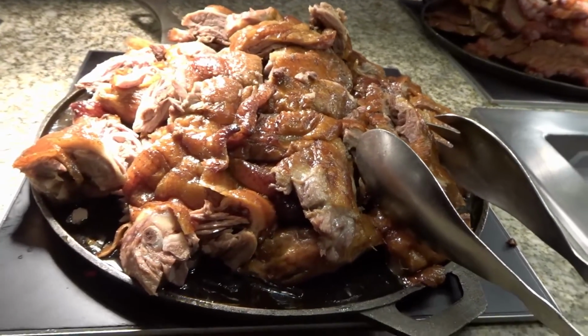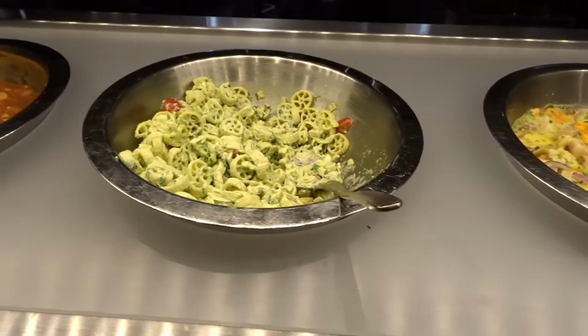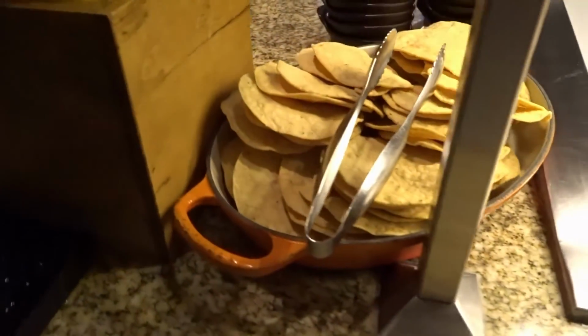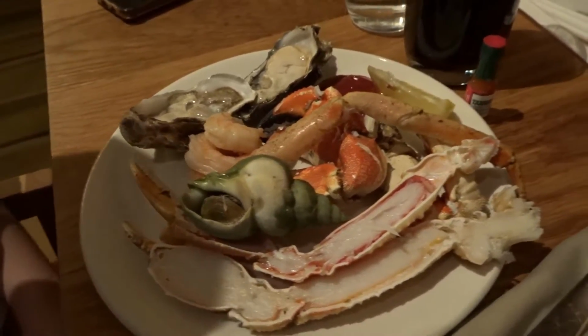I love barbecue duck. It looks very oily and good. I like it oily. Next you have the different pasta salads. Here you have a shrimp tomato-y salad, more tortillas, and your juice bar. Orange juice, fruit-infused water.